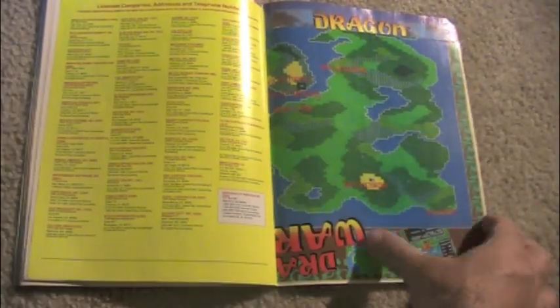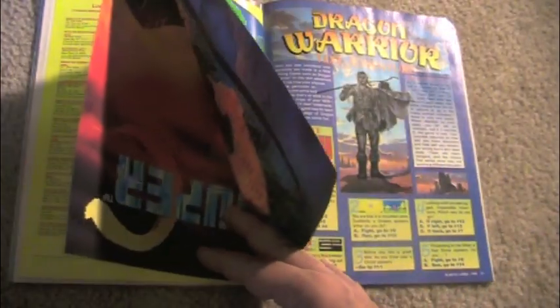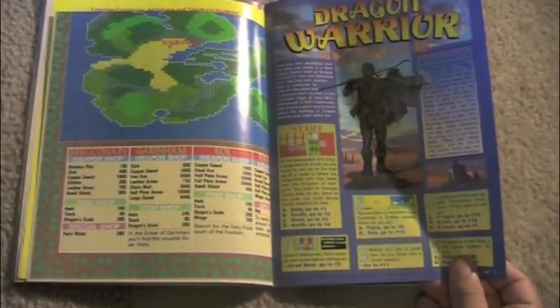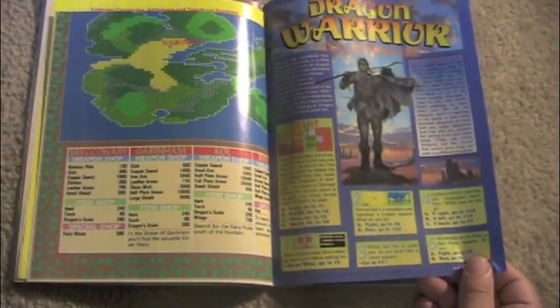So you guys get the idea. And then it breaks it down alphabetical here so you can look it up and see what page it's on. That's really neat. Here's the Dragon Warrior, other part of the map. Oh, Super C. It's a Super C. That's cool. Speaking of Dragon Warrior, Text Adventure.